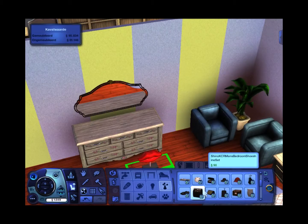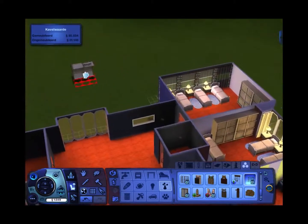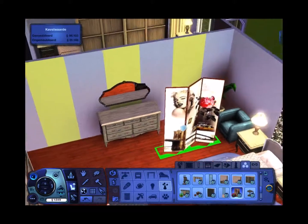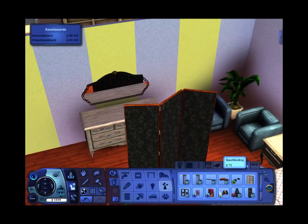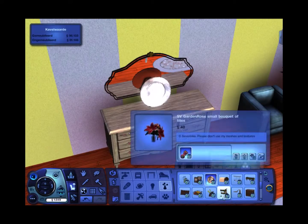Yeah, and we're looking for clutter again for the dresser. And I can find it. Nothing new there. And then I find something else that I really want to use. Oh, that's also very nice. But how am I going to fit that in every room? But yeah, we're still looking for clutter.